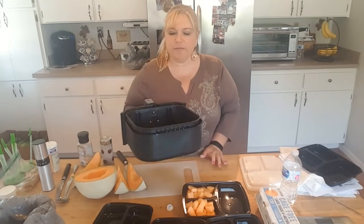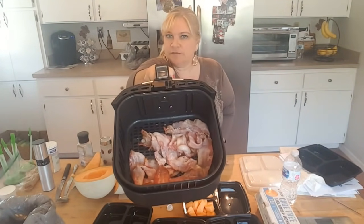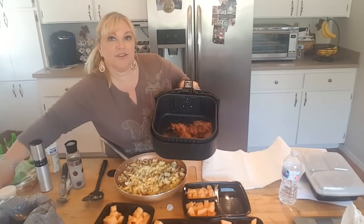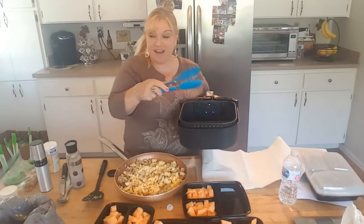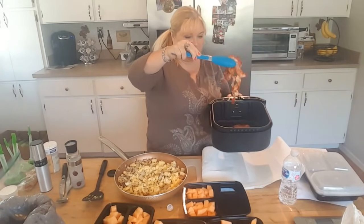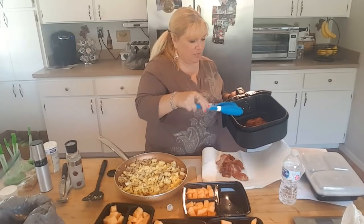So it's been about 5 minutes, and I checked on my bacon, and it's coming along pretty good. I actually just took a pair of tongs and flipped it over, and I'm going to just put them back in. You guys, that bacon turned out amazing in the air fryer. And the only mess I have is right in here. So I was kind of leery about this, but it turned out pretty good.